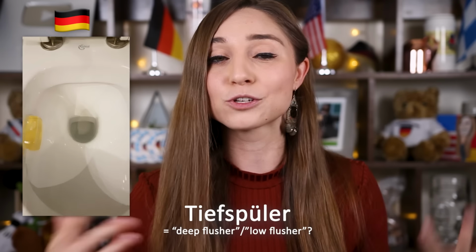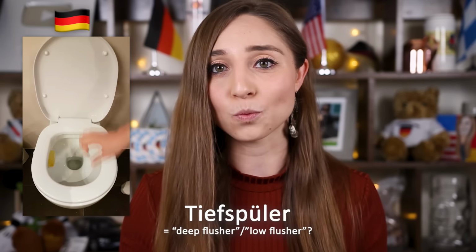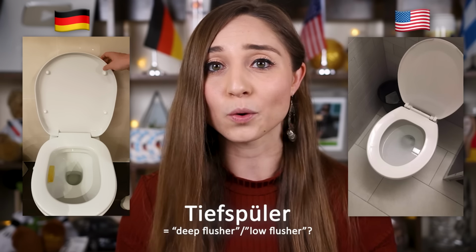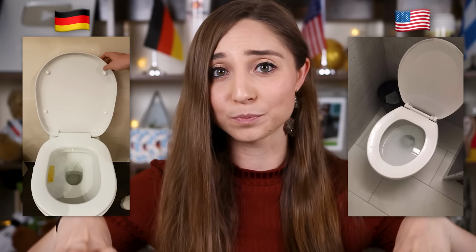But there are more toilet differences than just the poop shelf, which again has been slowly disappearing in Germany over the last few decades. Even the Tiefspüler, so the German toilets that just have water in them, have considerably less water in them than the standard American toilet, where the water often fills up almost the entire toilet bowl. That was super weird for me when I first came to the US.